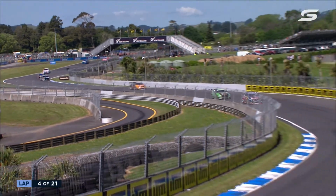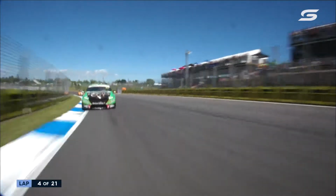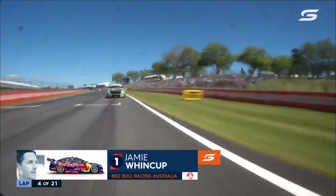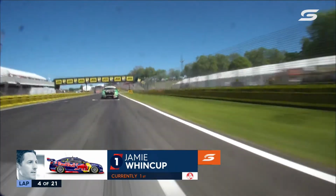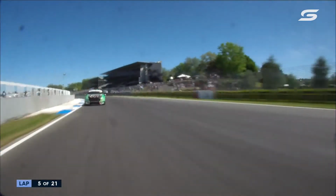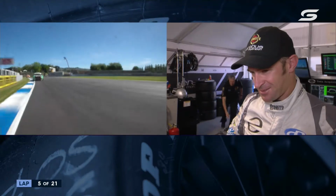Sometimes it's just simple, straightforward, pure congestion. Now that margin, first to second, got out as far as 1 second. It's now back down to 0.29. Will Davison, I can see disappointment on your face to be in the garage so early in this race.